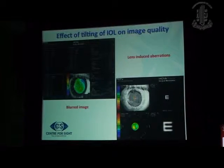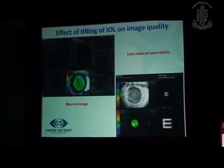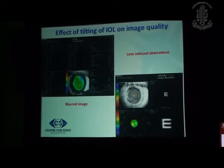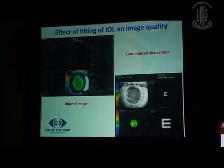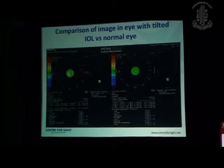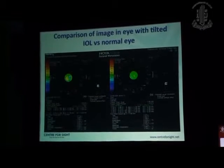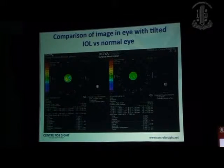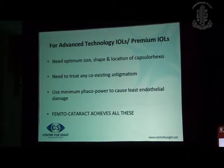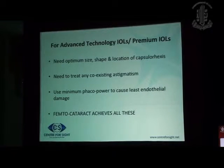And further, the capsulotomy is also important in inducing a tilt in the final position of the intraocular lens. You can see very clearly these are lens-induced aberrations. This is a comparison of the wavefront where there is a tilt and where there isn't a tilt. So the quality of vision and the way you are going to achieve emmetropia are going to be determined by several factors in cataract surgery.